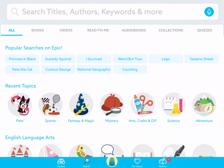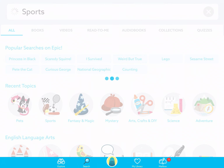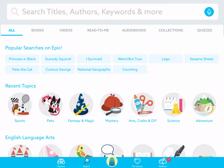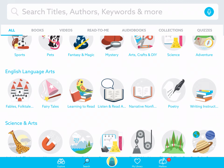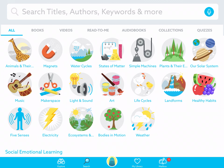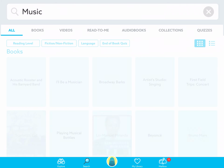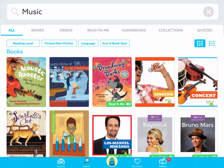The first thing you should do is think about what you want to read. So if you look in the middle, it says different topics you can search for. You could search for books about pets, sports, fantasy, magic, mystery, arts and crafts, science, adventure. If I scroll up, I could read about any of these things. So maybe just look at the pictures and think, what do I really want to learn about? Maybe I want to learn about music. And then there's different kinds of books. Here are all of the books.